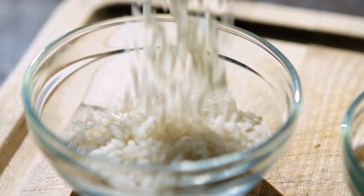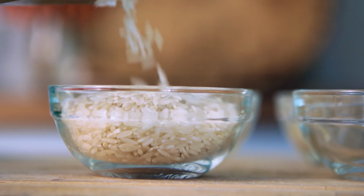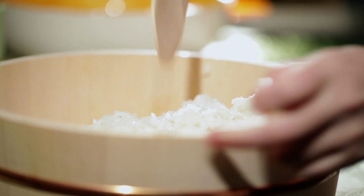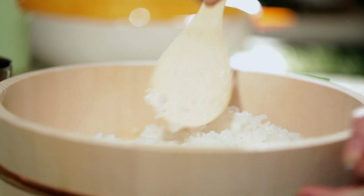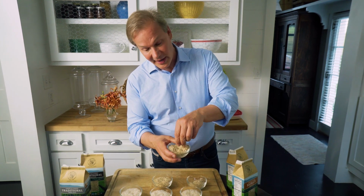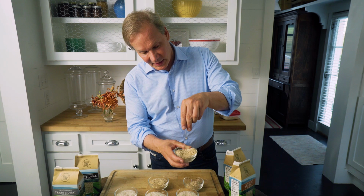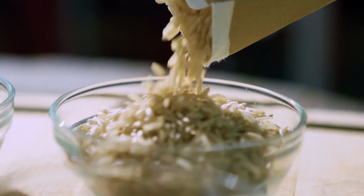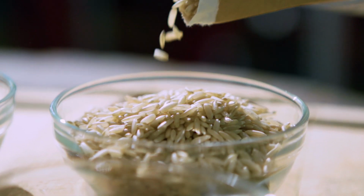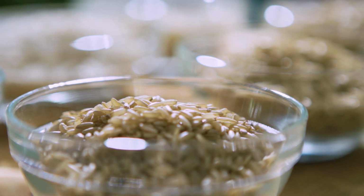Traditional white is the classic that probably comes to mind first. This is a domestic long grain rice with a fluffy texture that you might see in southern dishes like red beans and rice. This is the traditional long grain brown rice. Doesn't really look all that brown at all, does it? Well, it has that layer of bran on it which makes it brown, and it has more nutrition and more fiber.